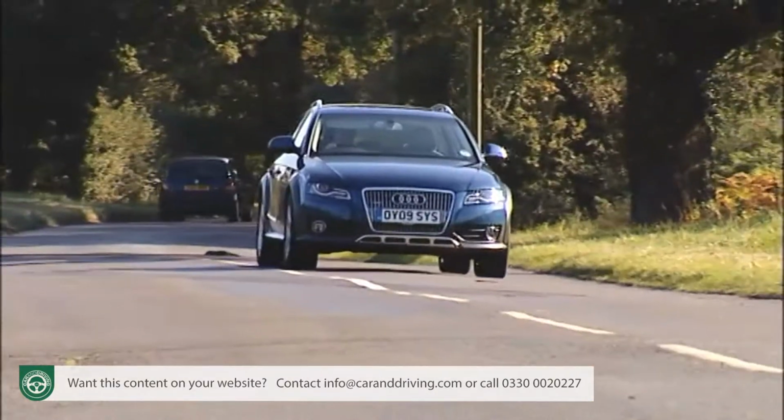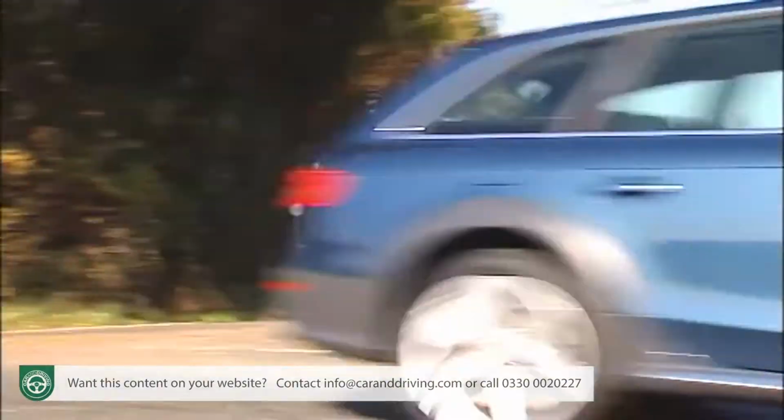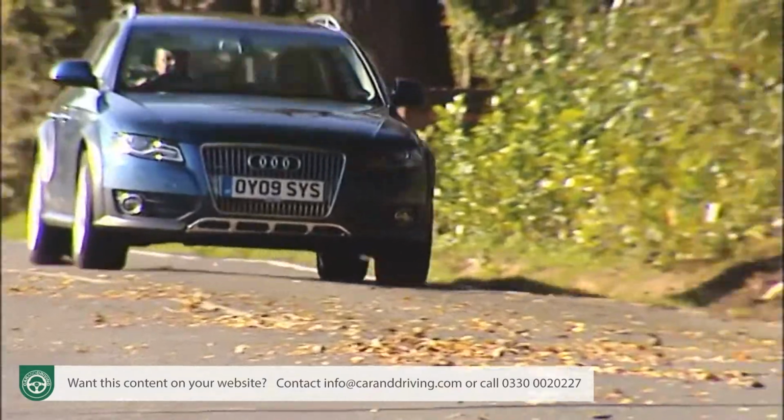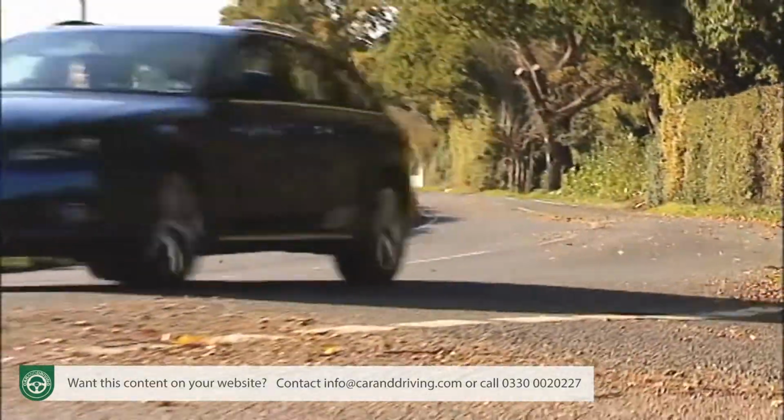Now, it'll be good news for owners that the modest changes made to give this car some modicum of off-road ability have not only failed to disrupt its admirable on-road composure, but in many ways have actually improved it. The A4 Allroad has longer springs for increased travel off-road, 26mm more in front and 13mm more at the back, and the result is a significant improvement in on-road ride quality over that of a standard A4 Avant.